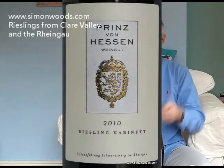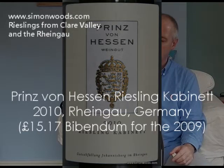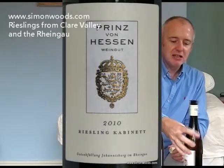Final one, and this is the Riesling cabinet. All these 2010, so that one was 11.5% alcohol. We're up to 12% here. Reason I did this last, I thought, okay, probably from a similar sweetness level, but it's got a bit more alcohol. Hey, am I wrong? Am I right? Let's give it a whirl.